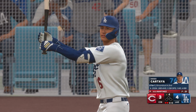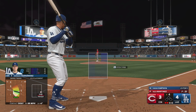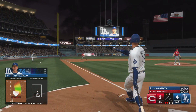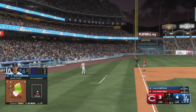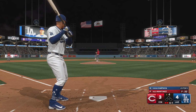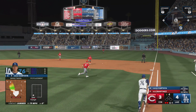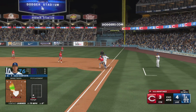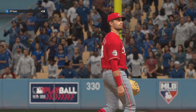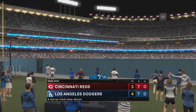Up next for the Dodgers. 2 outs, base is empty. And up next for Los Angeles, Diego Cartaya. And first offering is fouled off. And he grounds one to the right side. Boots it. But they get the out at first, and that'll do it for the inning. Nothing doing for the Dodgers here, and it remains a 4-3 game.